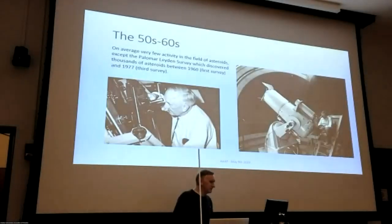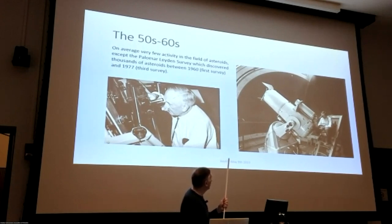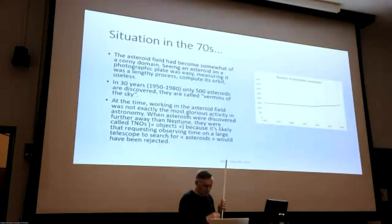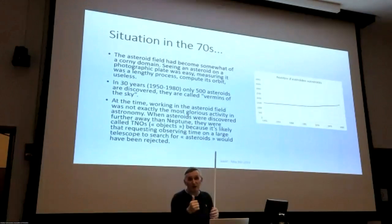Then the 50s, 60s. Some of you may recognize this person. Zwicky, right? The Palomar 48. Most of the near-Earth discoveries were made there at the time. One of the problems was that it was a lot of work to find an asteroid. Discovering asteroids on the photographic plate can be done, but measuring it was a very lengthy process. I will show you more slides about this. And then you have 3,000 asteroids. You have one, you have two.